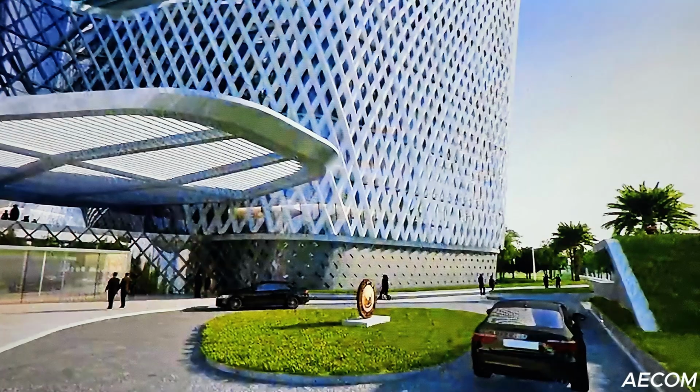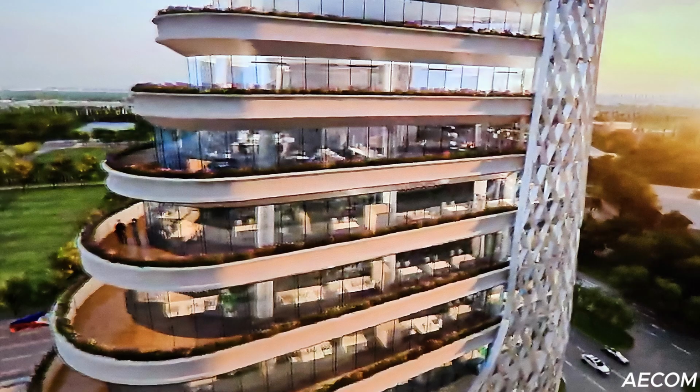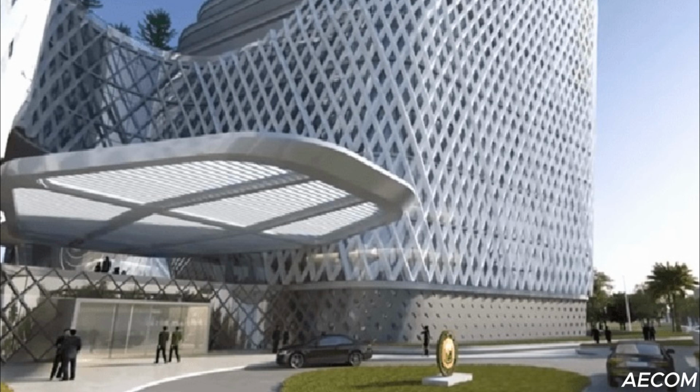What could possibly go wrong? How could a project of this magnitude be underestimated? While many Filipinos are quick to suspect corruption, let's first consider all the potential factors that could have led to this substantial price increase. And what makes this particular building unique?